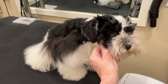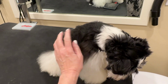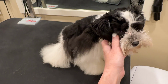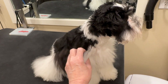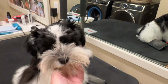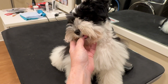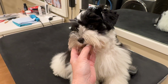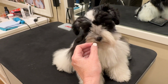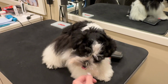So I just brushed her. She has such a beautiful coat. Look at this. Party colored, so this white base, party color black. And oh, she's just beautiful. I'm going to give her a bath now to get her ready for her guardian mama to come and get her. She will be going to live with Bradley and Jackson. So she's going to have built-in brothers, playmates, right away.